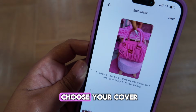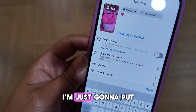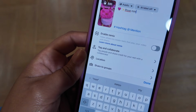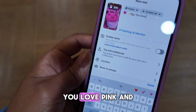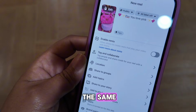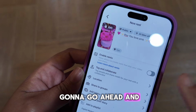Edit. This is to choose your cover. I want to make sure the cover is a really good cover. For the text in the video, I'm just going to put the same thing. I'm just going to put POV. You love pink. And that's it. I like to put the same. I'm going to take off stars because that's what I like to do. And then we are going to go ahead and post this.